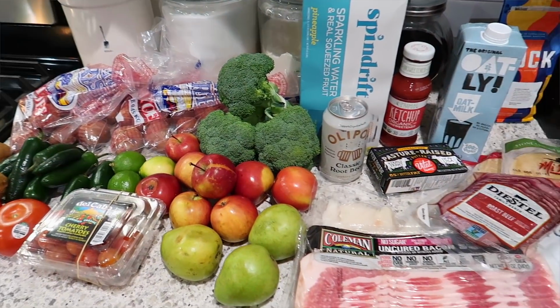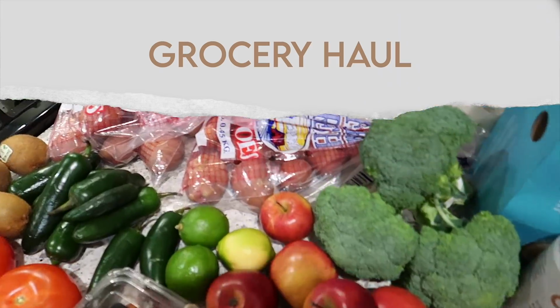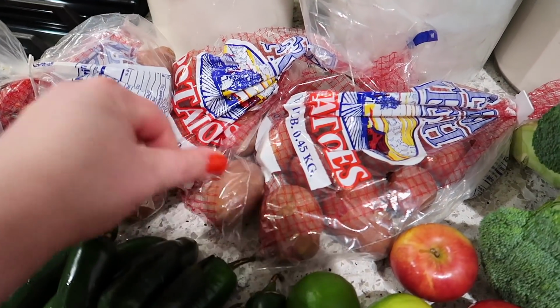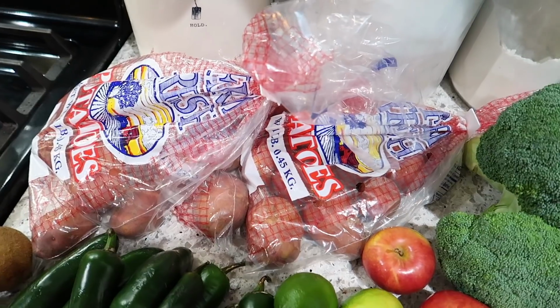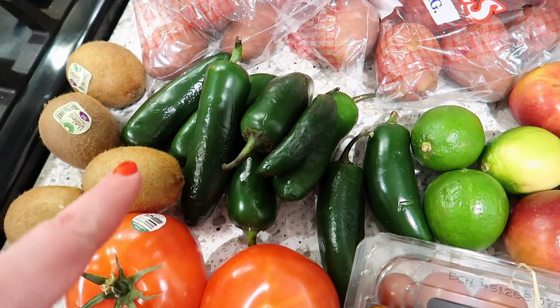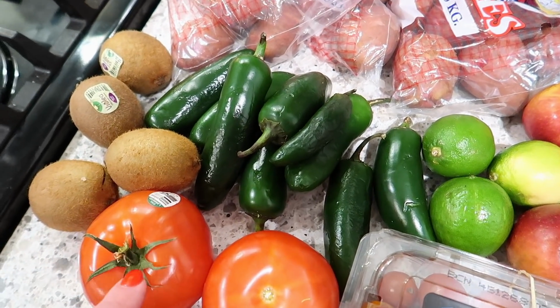All right, so here's everything that I ordered for my groceries this week from Imperfect. I did get 3 bags of these little red roasting potatoes. I haven't purchased those in a while and thought they sounded good. Normally I've been purchasing russet potatoes, so I got those. I also got some jalapenos. I think I'm gonna make some pico de gallo, and then I also am probably gonna use some of these for bacon wrapped jalapeno poppers.